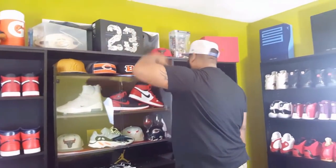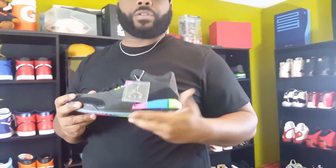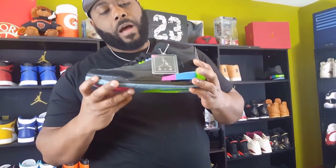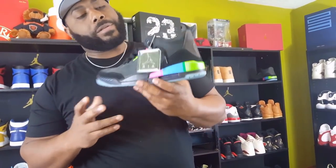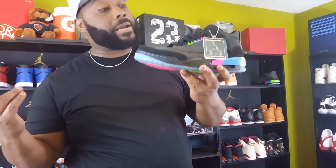All right. Threes. Got the Kai 54 threes. Overseas release. Got a white insole on these things, and it came with that clear Jordan 3 tag, man. A clear Jordan 3 tag. The Kai 54 threes. These colors pop. I wore these in Florida. Everybody was looking down at my feet. Surprisingly, not a lot of people had them on, I guess, because I didn't see nobody with them on.